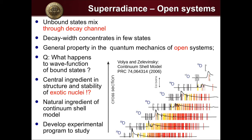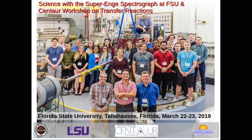And we want to look at stable nuclei or close to stability nuclei, obviously with a spectrograph, to study this effect. This is something that certainly has not been done in earlier days. Okay, we had a workshop at FSU, many happy faces here, and if you're interested in using this device, it is now essentially open for business.